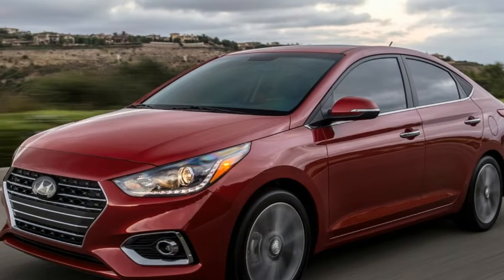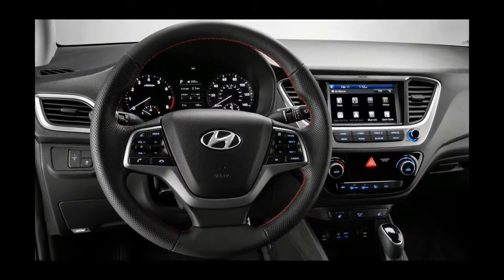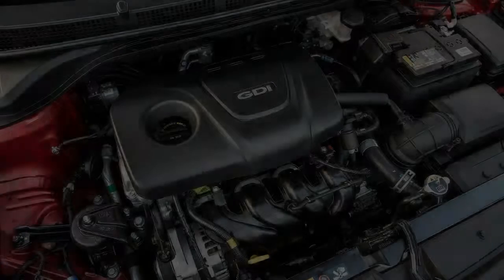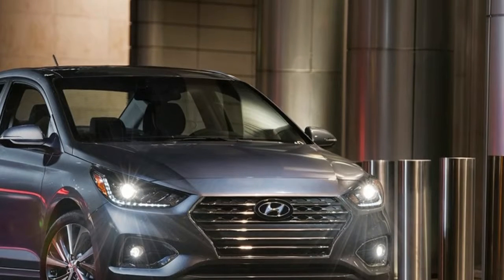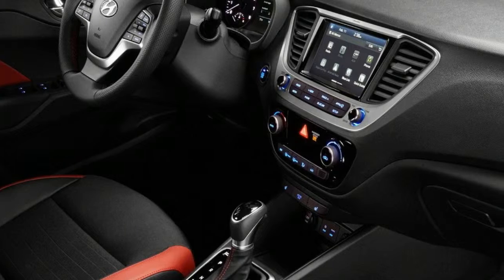Despite my preference for the more sophisticated Limited trim, the base SE trim isn't as much of a penalty box as you might think. Although hard plastic dominates the interior on all Accents, the little Hyundai makes up for it with lots of standard features. Even the base Accent gets a 5-inch touchscreen, rear view camera, cruise control, and steering wheel audio controls.